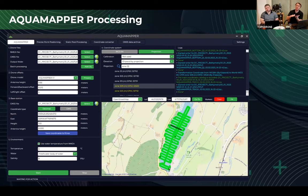IMU data means that we capture all inclination of the sensor, roll and tilt. We have two versions of AquaMapper. One is designed for lakes and rivers, and the second, more advanced version is called the ocean version, which uses a high precision IMU, totally the same as used in our LiDAR systems. So you can use it in high waves, in a high level of waves in the sea.